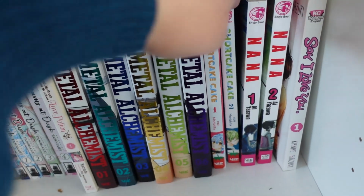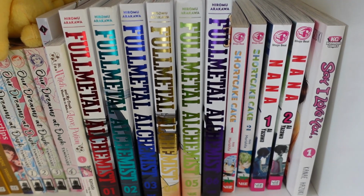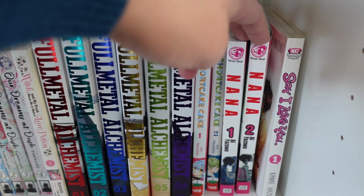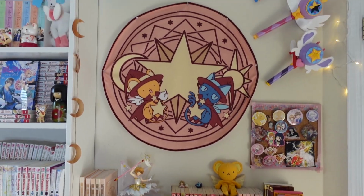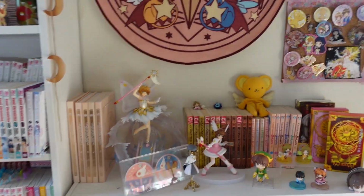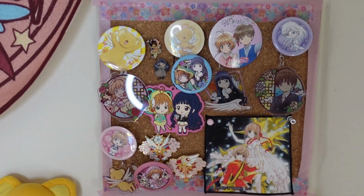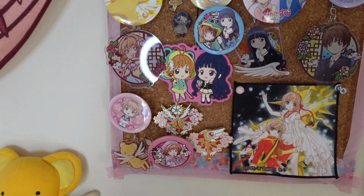2 volumes of Shortcake Cake, which I should probably put by my other Sumori Shita manga. 2 volumes of manga of Nana, which I'm behind on the reprints, and volume 1 of Say I Love You. Then we come to my Clamp shelf and my Cardcaptor Sakura stuff. So I think the only thing that's new over here is I put up all of my Cardcaptor Sakura pins and badges and little things.